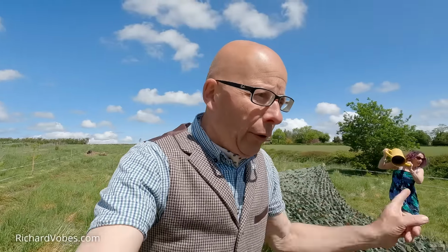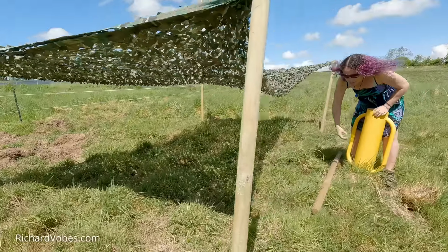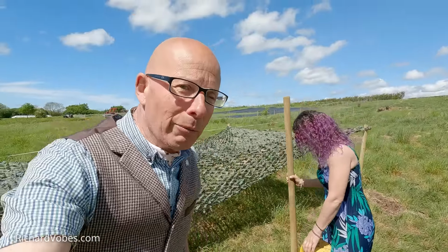So we doubled it over, or we halved it, and you can see the shade area, which is looking good, but we've begged one more peg.